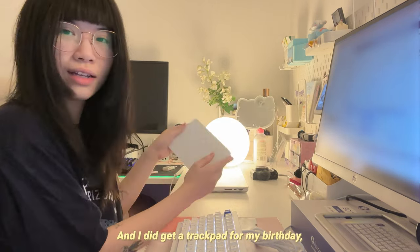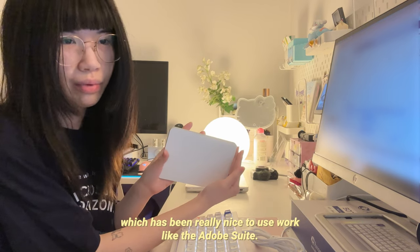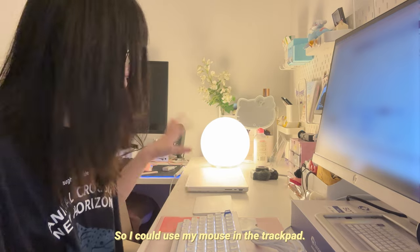Oh, and I did get a trackpad for my birthday, which has been really nice to use with the Adobe Suite. I use that a lot, so it's come in handy. So I could use my mouse and the trackpad.